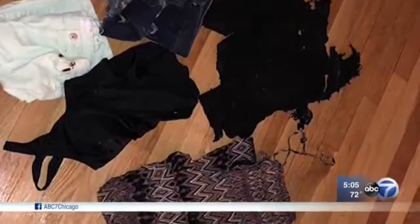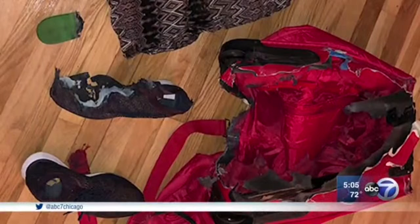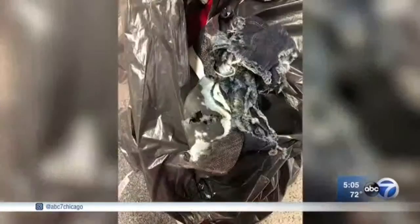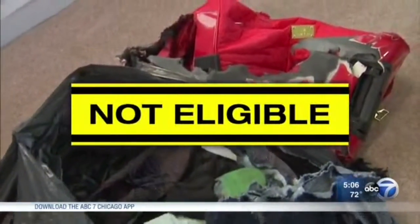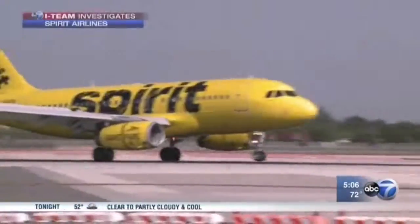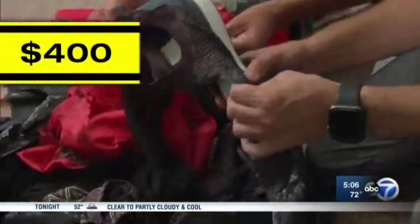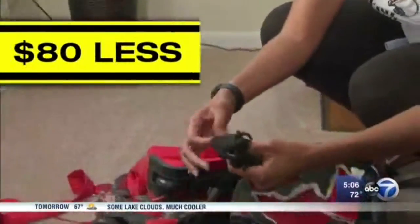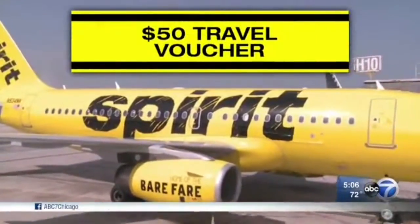Spirit Airlines did not tell the I-Team or Ford how her luggage got burned and shredded. I felt like my situation was so severe that I shouldn't have to produce receipts for burned luggage. And under the airline's policy, her Versace perfume was not eligible for the claim. After a month of back and forth emails and calls battling Spirit Airlines on that receipt policy, she received an approval for a $400 reimbursement check. She says about $80 less than she requested. But Spirit also threw in a $50 travel voucher.